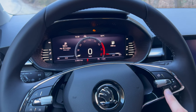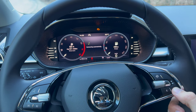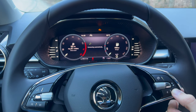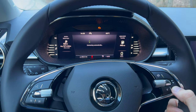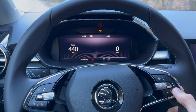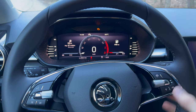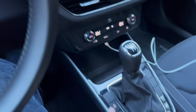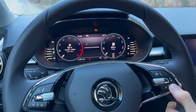let's see customizations. You can use this little button here and switch through the screens. It gives you this classical view, it gives you this, and it gives you this. And then it comes back to the more simplified or the classical. This looks like some sort of sport version. Notice this car doesn't have the driving modes like the one in the salon did.